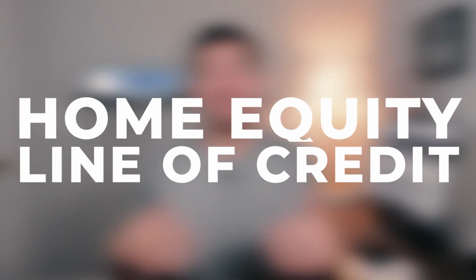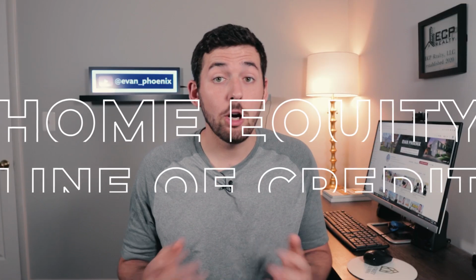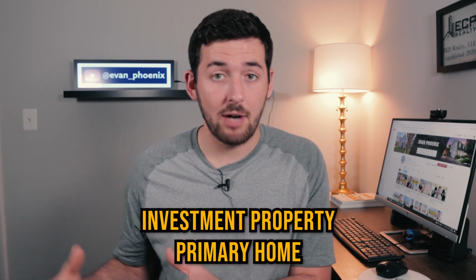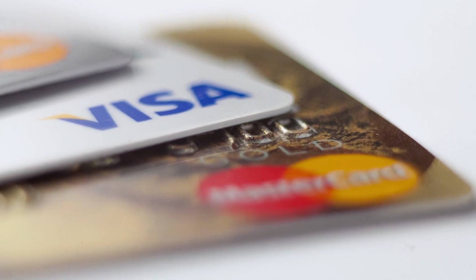Now, the first strategy is a HELOC, which is a home equity line of credit. A home equity line of credit is a way to leverage against the equity you have inside of your home and get a secure line of credit that you can access on the equity that you have. A home equity line of credit can leverage against the equity you have in a primary or investment property. Think of a home equity line of credit very similar to a credit card, to where you can draw from it, pay off the balance, and then draw from it again.